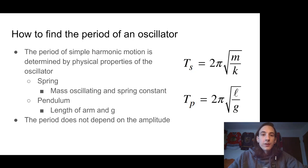So the period of simple harmonic motion is determined by physical properties of the oscillator. So it's based only on the thing that you have created, the oscillator that you've made. If we're dealing with a spring that's oscillating, it's going to be based on the mass that's attached to that spring and the spring constant, so that'll affect our period. And then our pendulum is only going to be affected by the length of the arm, that L, and g, the gravitational field on Earth, 9.8.